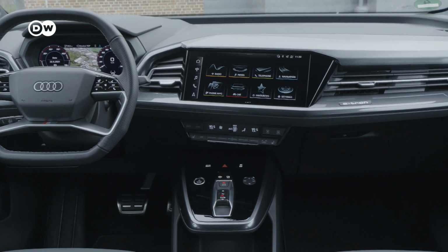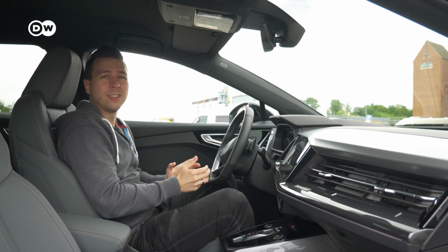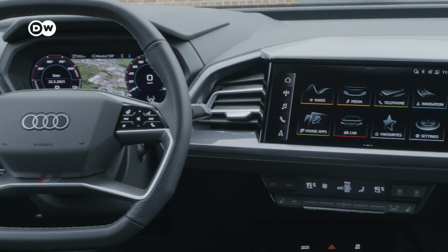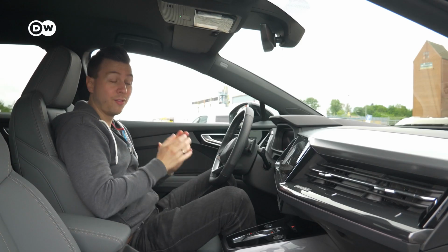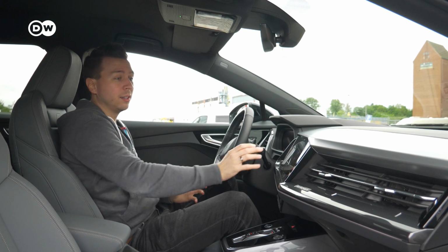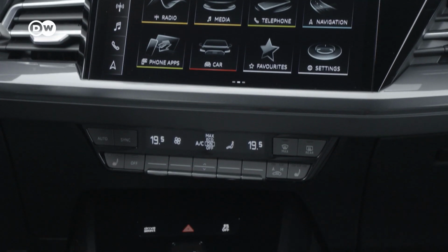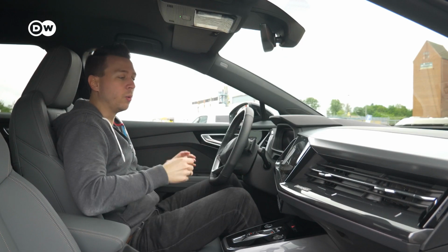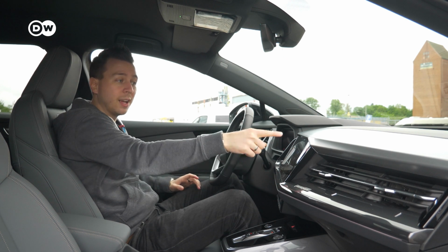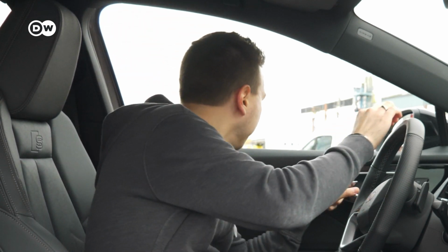I remember sitting in every single Audi and the center part looked bad, really bad. And now look at this. This is a beauty. Very nice. I like it very much. Apart from that, central touch display, very big, nice to operate, but still the controls for the climate down here, seat heating and so on, which is nice, so you don't need to search that in the menu right here. Nothing to complain about at the front. Let's check out the rear.